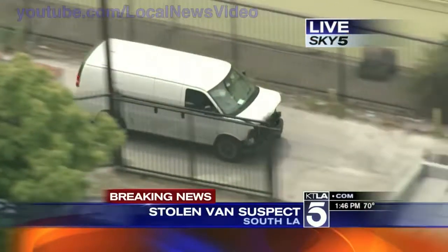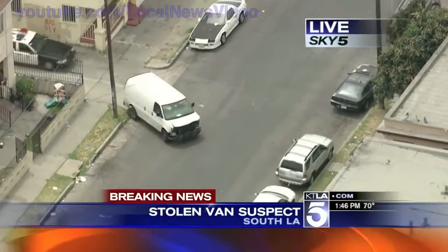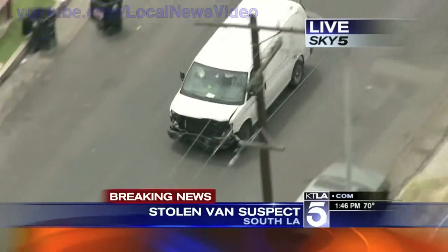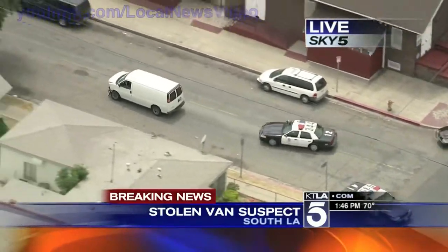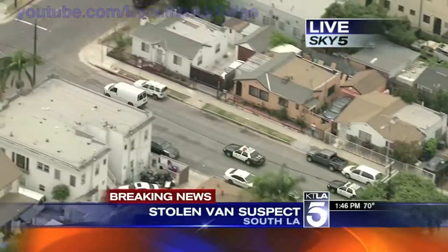Looks like another coming through an alley, coming through an alley northbound. Now he's going to be making a right-hand turn off to the east. He's going to be coming up on some traffic here, some LAPD traffic waiting at the intersection. Now turning southbound. And you hate to anticipate how this is going to end because this is a guy that's not going to go easy.